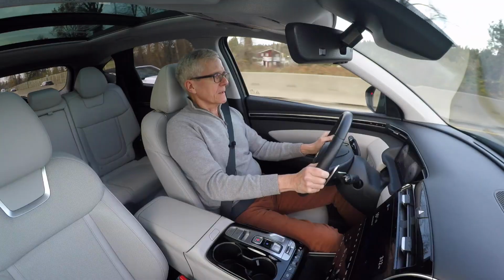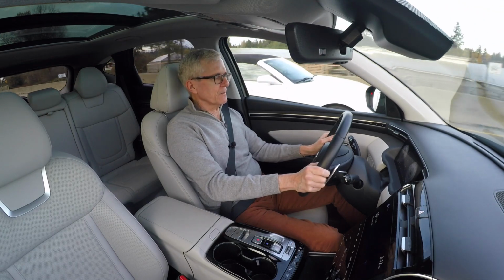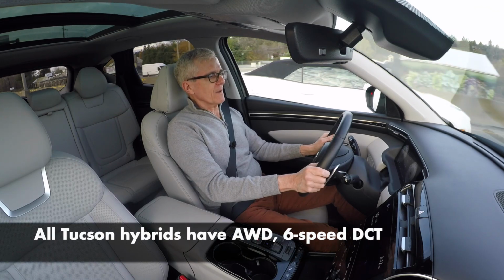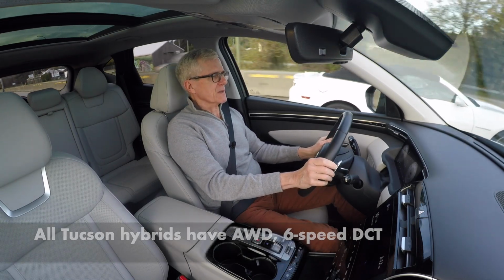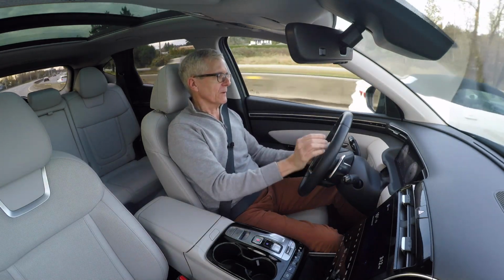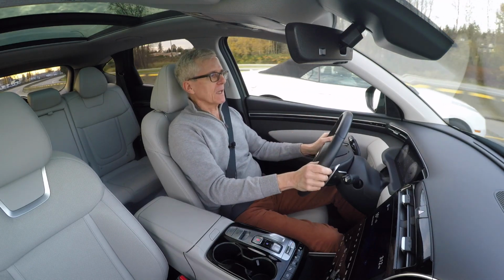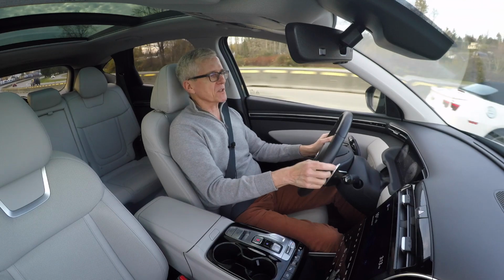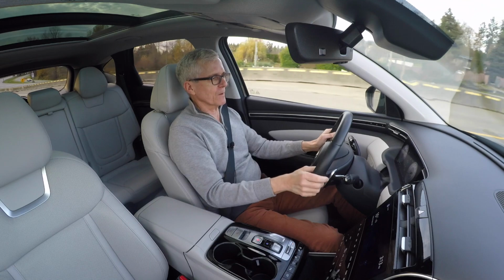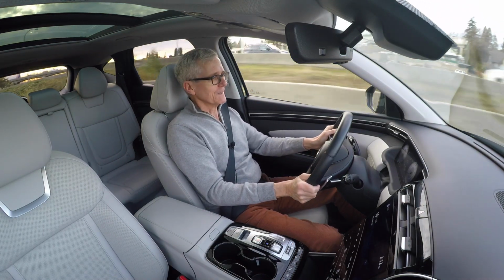Our Tucson Hybrid has excellent manners on the highway, very quiet, very steady, just tracks beautifully, and the all-wheel drive system right now has things biased toward the front. I suppose if I hit the gas, okay, so we got a surge in the front wheels and a little bit in the back. If you were taking off from a stoplight or from a stop, that would be more toward the rear. It's got a little diagram in front of you to show that. It's remarkably sporty for a 2-row crossover.